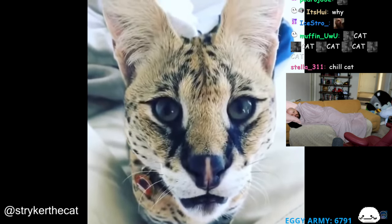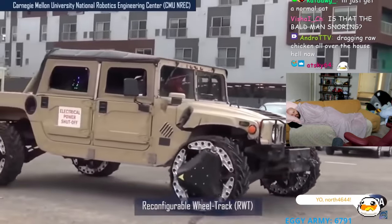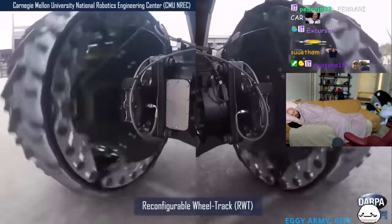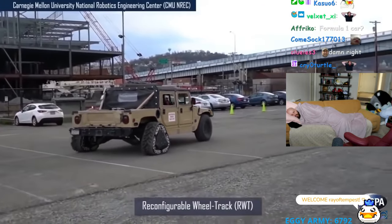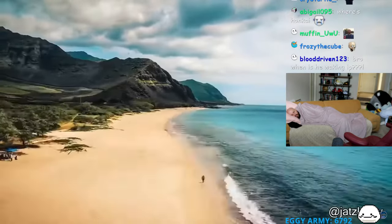The US government has developed wheels that can change shape depending on the terrain. Reconfigurable wheel track: wheels that reconfigure to triangular tracks to instantly optimize mobility over different types of terrain. RWTs can change from wheel to track and back again within 2 seconds while the vehicle is in motion, for instant improvements to tactical mobility and maneuverability on diverse terrains.